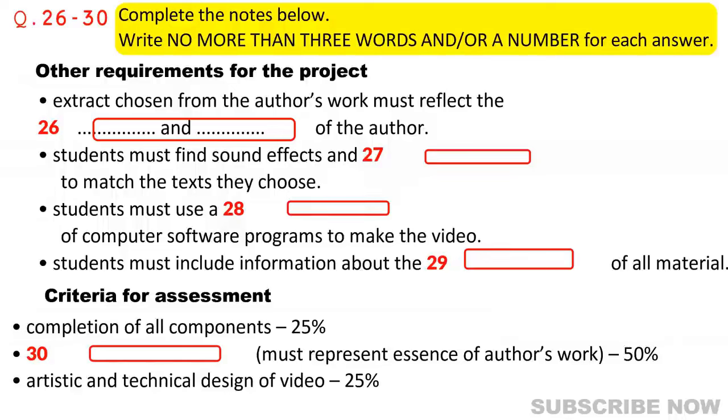Then the second part is actually how successful we are at getting the essence of the work. They call that content, and that counts for 50%. Then the last 25% is on the video itself, the artistic and technical side. Great. Well, that sounds a lot of work, but a whole lot better than just handing in a paper. Thanks a lot, Olivia. You're welcome.